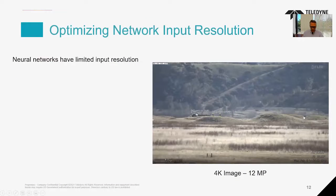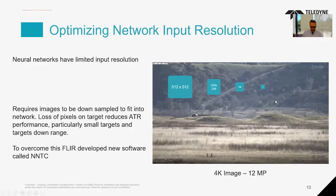Because neural networks are so computationally demanding, we try to match the input resolution of a network to the specific use case. For Teledyne FLIR, most of our customers want the best detection at long range possible. To accomplish this, we deploy neural networks with large input resolutions of at least 512 by 512. This works well on thermal video, given commercially available infrared cameras have resolution of 640 by 480. However, most of our customers incorporate visible cameras in their systems and routinely integrate high megapixel cameras.